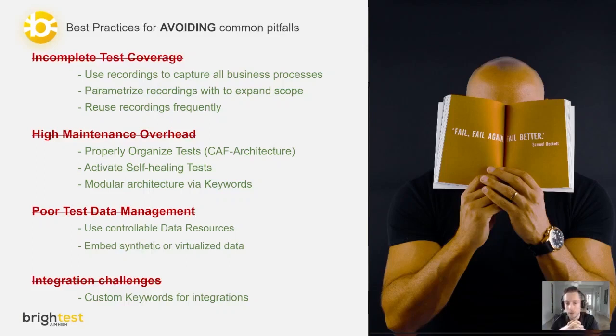To avoid high maintenance overhead, we at Bvtest focus on organizing tests in what we call the Bv architecture, referring to components, actions, and flows, of course. This helps in maintaining the tests by grouping them based on the functionality. Also for UI tests, when Katalon is activating the self-healing testing, we can detect and correct errors in scripts automatically. That, in combination with modular architecture via keywords, can be implemented to improve the test script's readability, maintainability, and reusability.